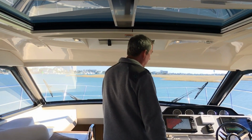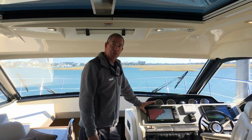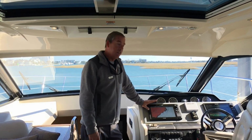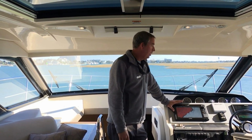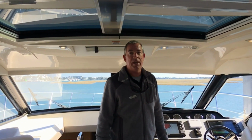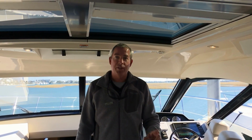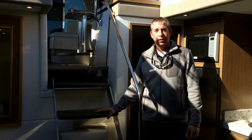Moving towards the helm, we have the new hybrid Raymarine touchscreens. You have double screens, so you have radar, fish finder, chart plotter, GPS. This boat is equipped with the Cummins 600 Zeus system, so you have the Skyhook and autopilot built into your joystick control. Let's go downstairs and take a look at the interior.